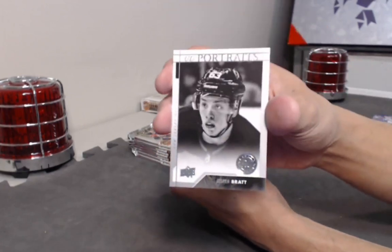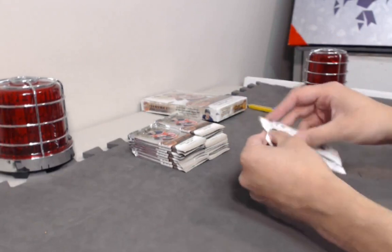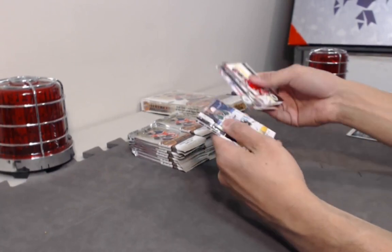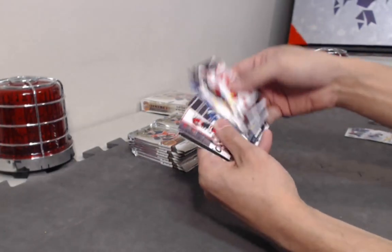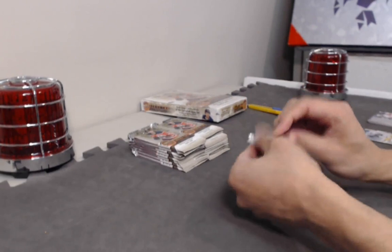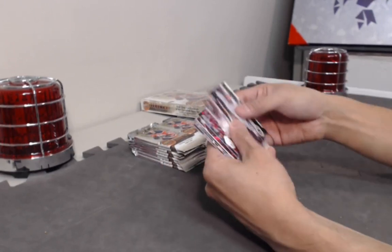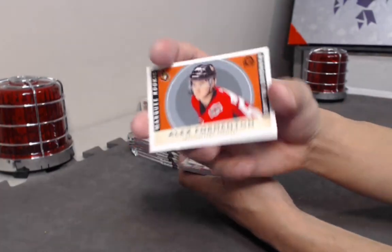Jesper Bratt. Pretty consistent so far. There's one exclusive Young Gun in every case. So if you're going to short us, Radulov. What's that? I wouldn't say one of her cases. The exclusive one? Yeah, Young Gun? Yeah. Well, it's been a pretty good case so far. Alex Formenton.